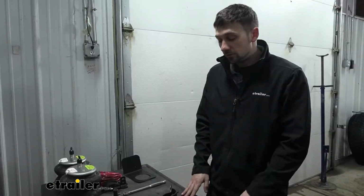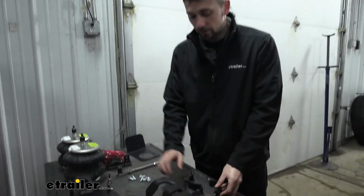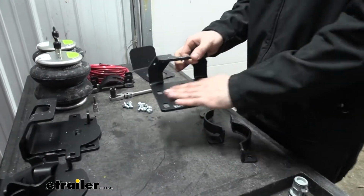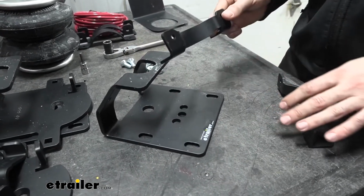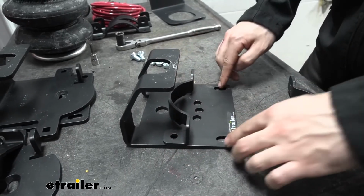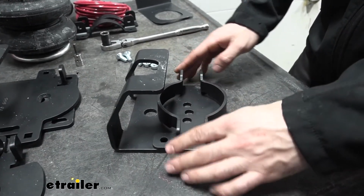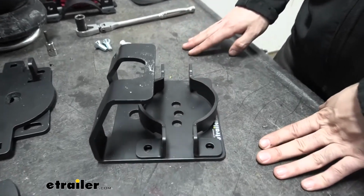Before we get under the vehicle, we need to go ahead and pre-assemble some of our parts here. For this first part, we're going to be taking the upper airbag bracket, as well as our little spring clamps. We're going to position these like so into the corresponding holes, with the open end of the circle facing the center here.